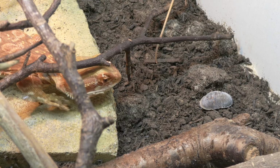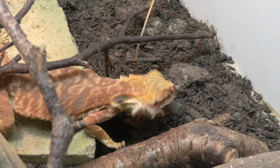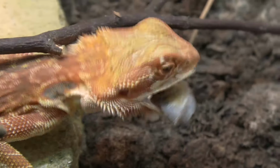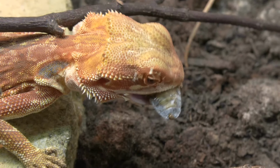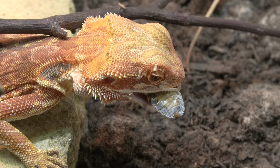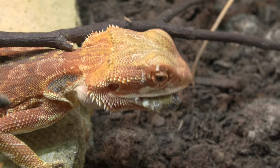The sheer variety nowadays is amazing. You should mix and match as much as possible to give your bearded dragon a well-balanced diet. Different insects are good for different nutrients, and one's pros might make up for the shortfalls of another's cons. So by cycling through them, you're covering your bases and making sure that the diet of your bearded dragon is as nutritionally diverse as possible.